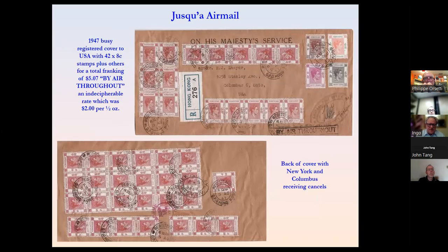And this last Jusqu'à airmail cover is one of my favorites, just because it's plastered with so many of these 8 cent stamps. It's got receiving cancels. It's got the by air throughout marking. By air throughout started to be instructed as a Jusqu'à marking. Typically at that period, going all the way by air was more expensive, so the rate was a little bit higher than going via only part of the way via airmail. But in this case, the by air throughout rate would have been $2 per half ounce.